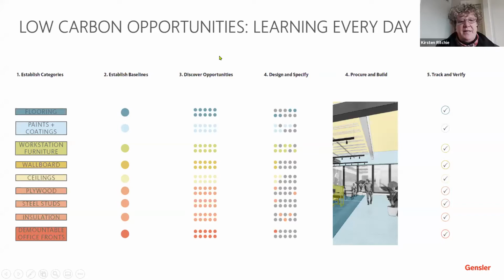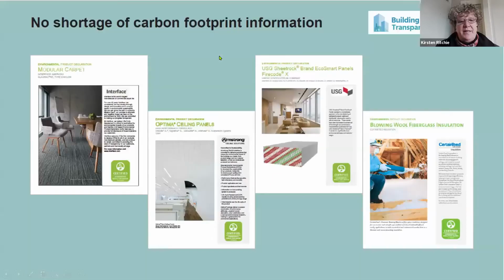There is no shortage of carbon footprint information. I mean, it's what's happened in the industry over the last 5 years. It's just blossomed. It's huge. What we know now compared to what we knew 5 years ago is just mind-boggling. And one site I want to encourage you to check out is buildingtransparency.org. It's now the owner of this tool called EC3.